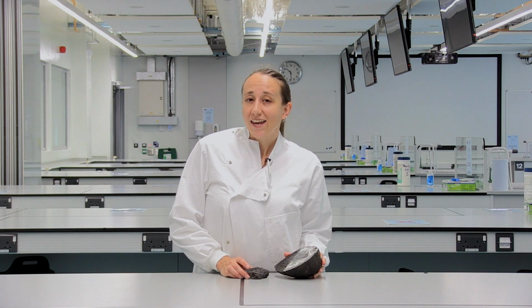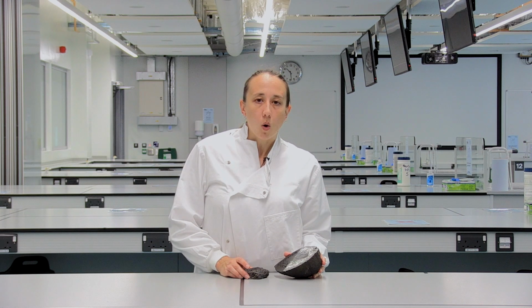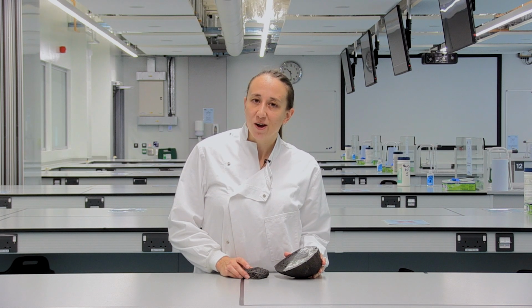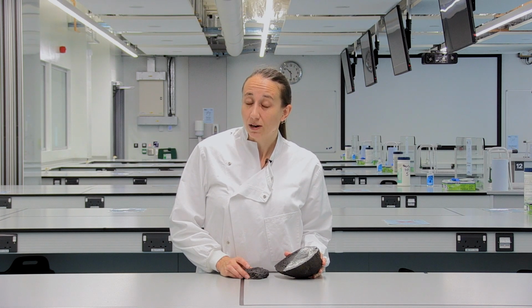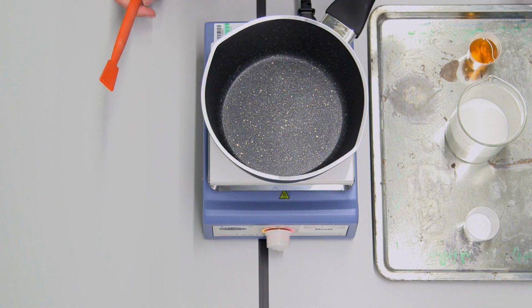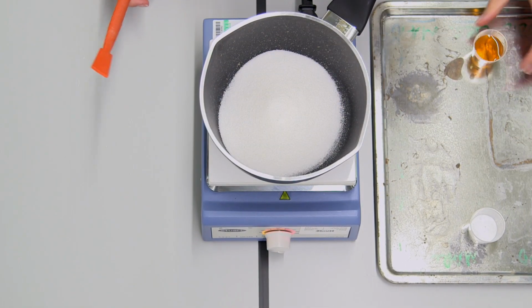Now, lava toffee, you may have seen this sweetie before. It's also known as hokey pokey or cinder toffee or honeycomb or even sponge candy. You can do this experiment at home, but make sure you get a grown-up to help you because it can get very hot. First, we need to make our liquid lava.